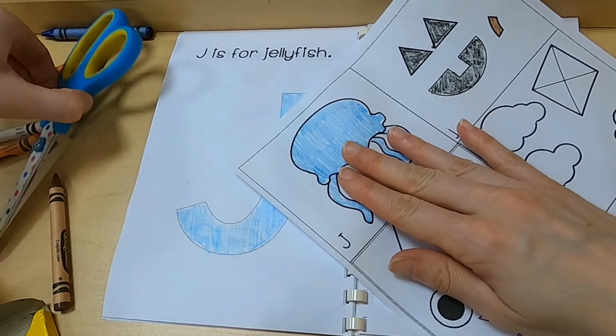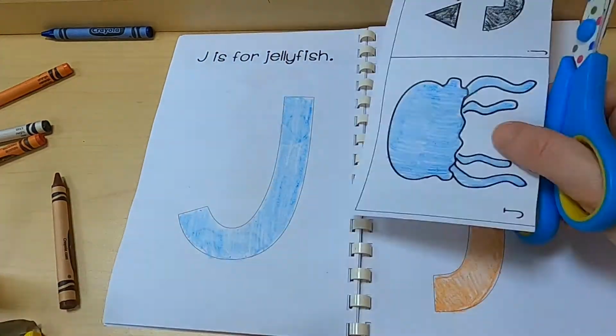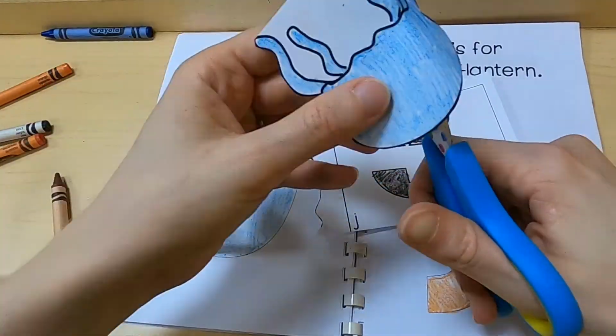All right, if you haven't already, now it's time to get to cutting.